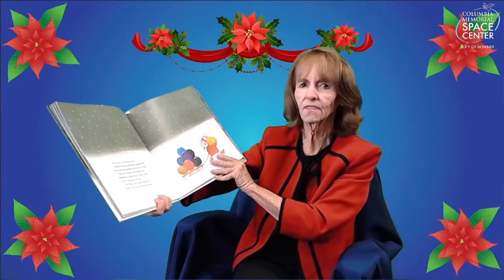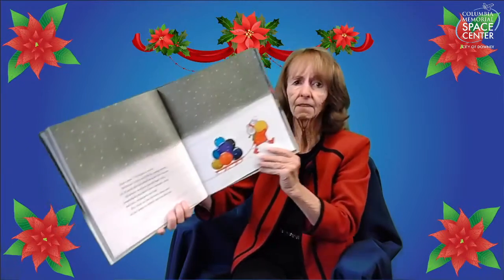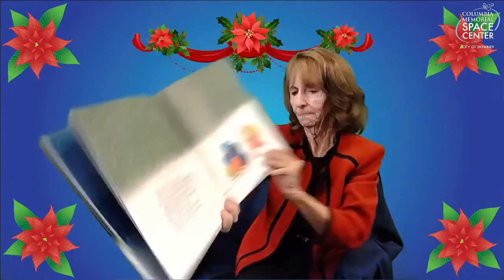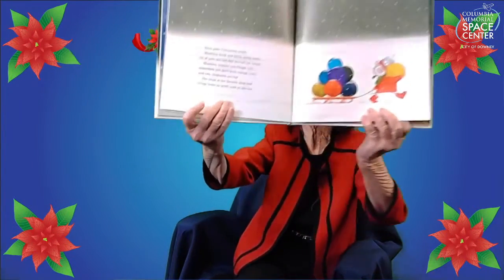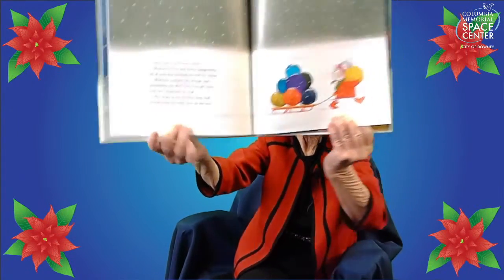Days pass. Christmas nears. Mistletoe knits and knits, using every bit of yarn that she can find around her house. Mistletoe realizes two things. One, sometimes you don't have enough yarn. And two, elephants are big. And so she stops by her favorite yarn shop and gets some more, and she has a big sled full of yarn. Lots of pretty colors, too.